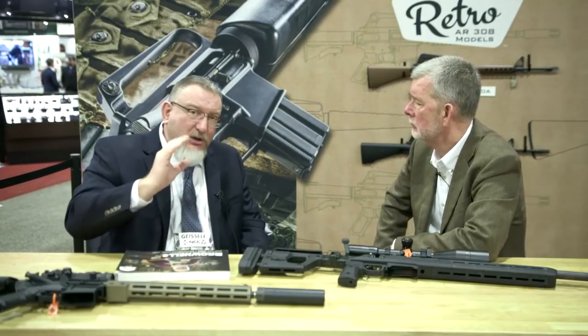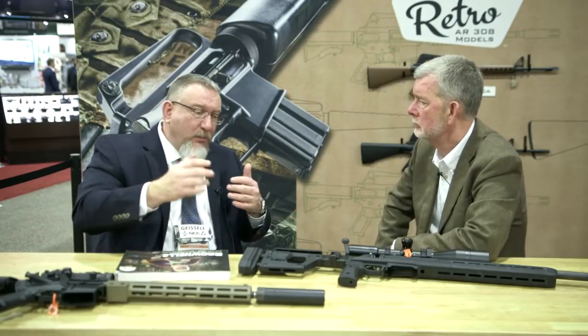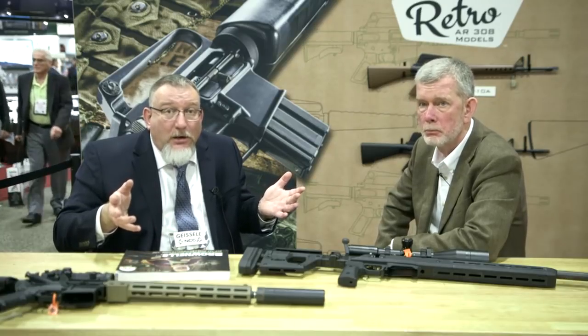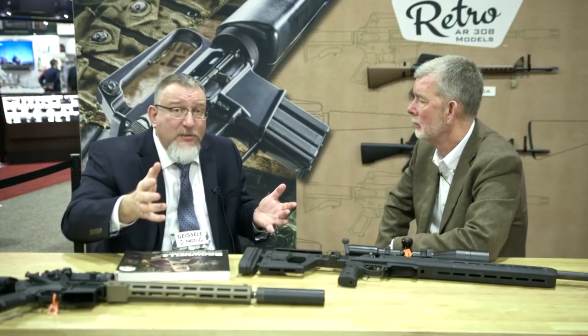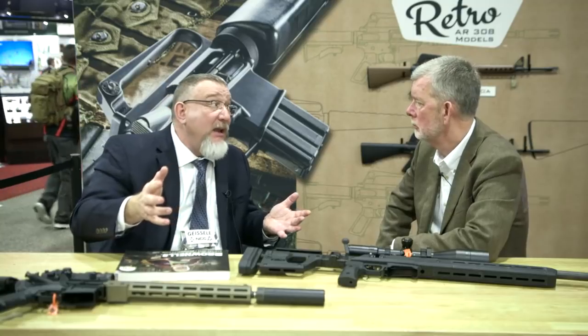Years ago, you had to take your gun to a gunsmith. You had a wooden stock. If you wanted to put a scope on it, you couldn't. You had to get somebody to drill it and mount your scope and do things like that. And there's fewer and fewer gunsmiths out there, and the ones that are there, a lot of times, do good work, but there is a wait time.